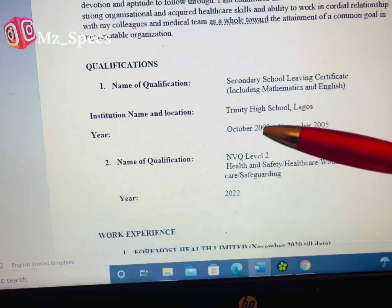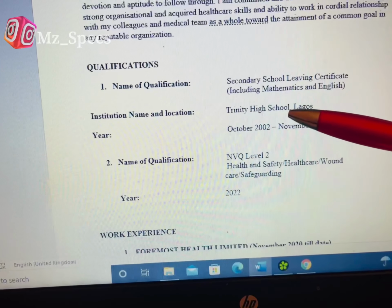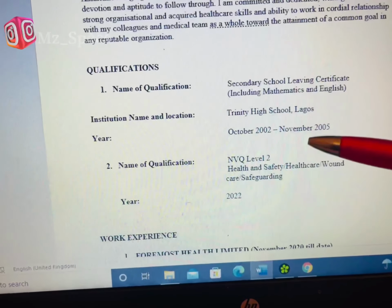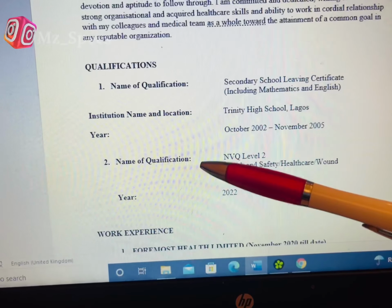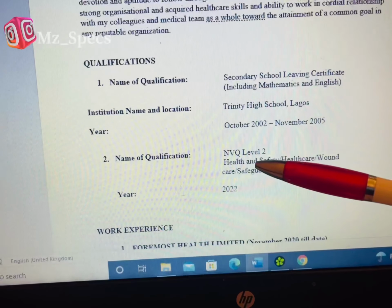So usually in Nigeria, high school, secondary school, senior secondary school is 3 years. So from 2002 to 2005, that's the senior high school certificate. So now we talk about the qualification. This is the NVQ. So NVQ is a national vocational qualification.